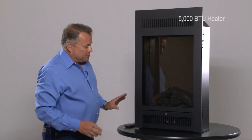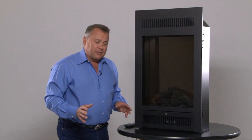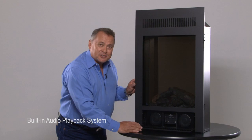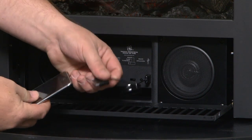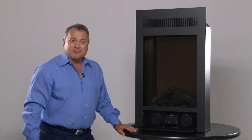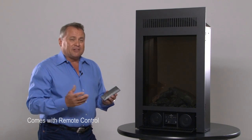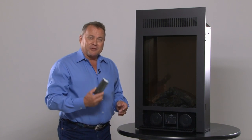And down below, you've got my favorite feature. For the first time built into a fireplace, you've got a high-fidelity amplification playback system. You can use an iPod, an iPhone, an MP3 player, or even your personal computer and stream audio signal into this unit and control it from a remote control. This unit comes complete with remote control. All the flame effects, lighting effects, and sound are controllable from this one device.